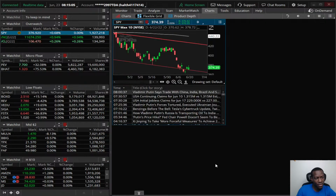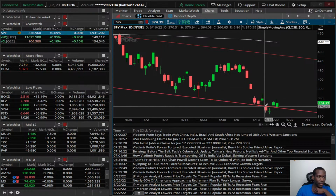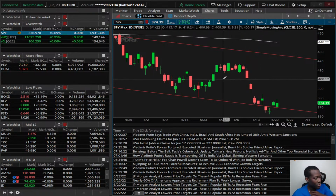Make this a little bit bigger. Has a couple of gap fill areas in here at the 380s, and then it has a gap fill up to the 389, and so it has a couple of gaps there. So I'm wondering, can it do a gap fill? And 400 would be basically the ceiling that I will be thinking in this downtrend.